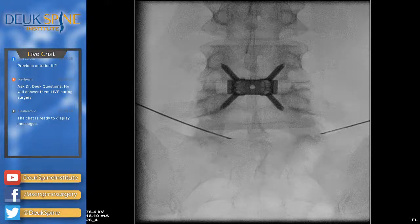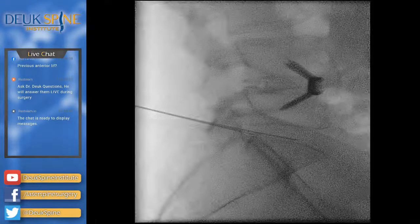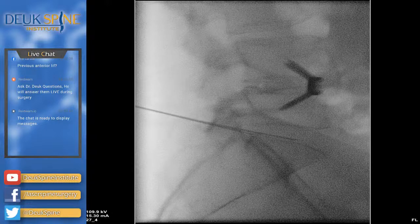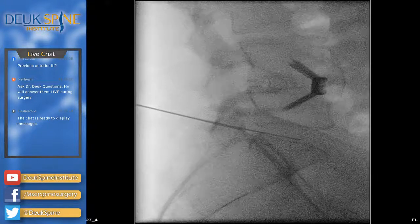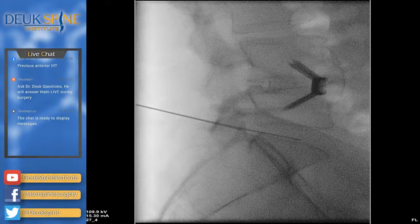Okay, so it's looking a little more lateral than I want. What was that, guys? Shot. So I figured out what's going on with your spine. It's quite interesting. It's quite a bit rotated here at 5'1".